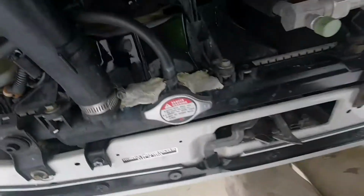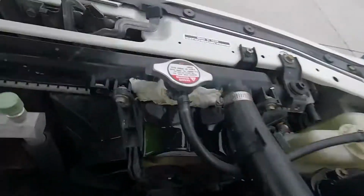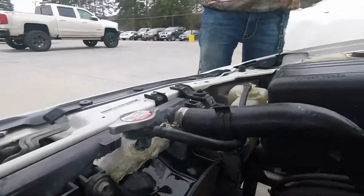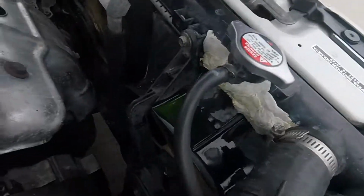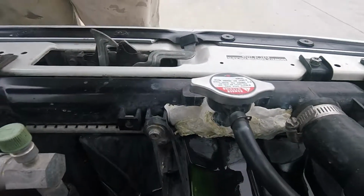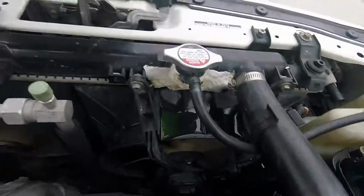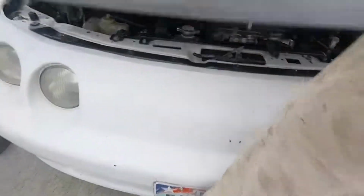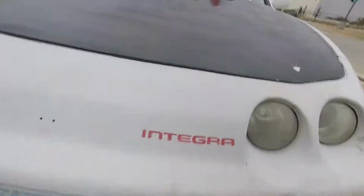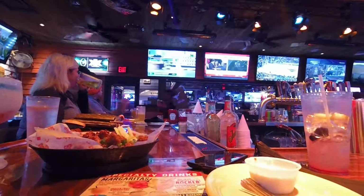So as you can see right here, so it doesn't auto rotate. I'm leaking. You can see the fluid right there. I just coated it in JB Weld, but I went ahead and ordered a new radiator. Like I said, a 3-row full aluminum, high flow. So see how it goes. Anyway, we're gonna go eat. Battery low.